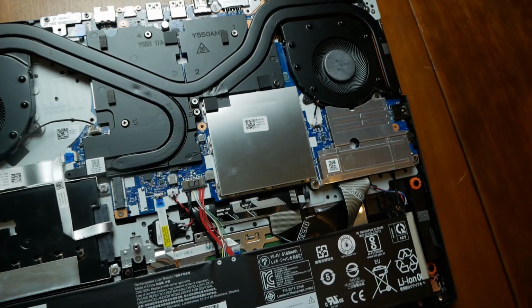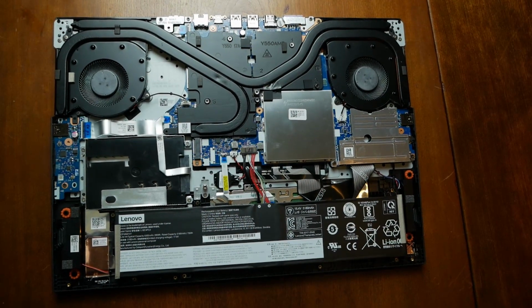So, good upgrade options. The 15-inch has a 60 watt-hour internal battery, whereas the 17-inch has a larger 80 watt-hour internal battery.